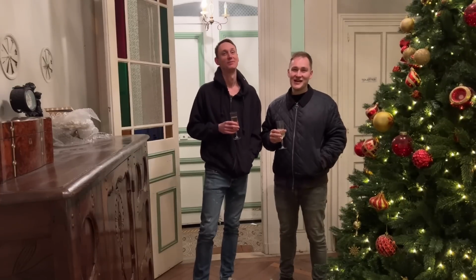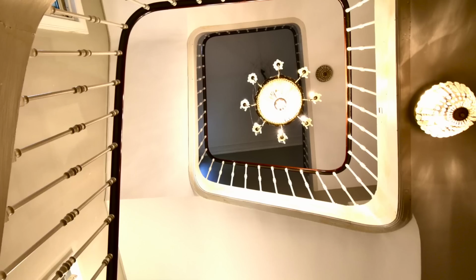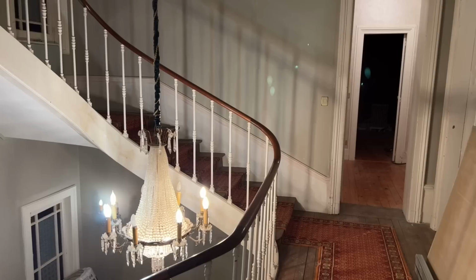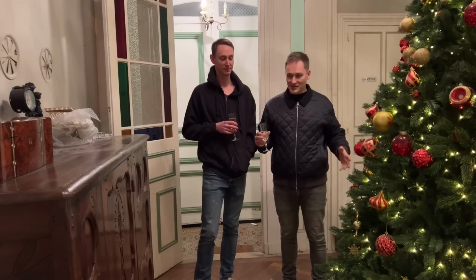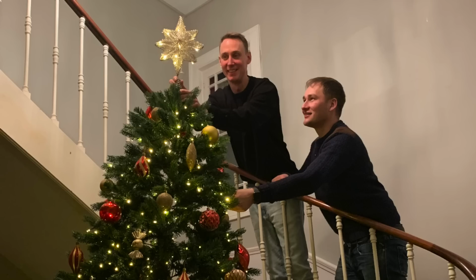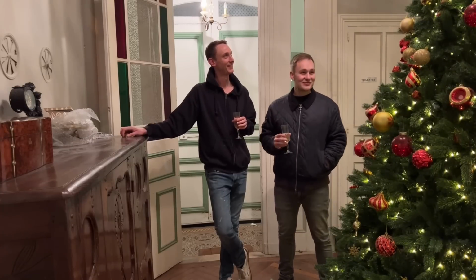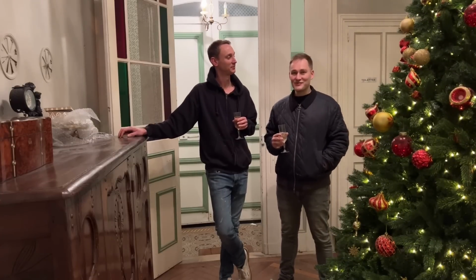So this is the entrance hall, which has this beautiful chandelier in the centre and a gorgeous spiralling staircase. It's also just a really lovely space. We've managed to cram in this enormous Christmas tree. Ten foot. We got a little bit premature this year, but we thought, make the most of it, and we had to make sure we got one that was right for the space.